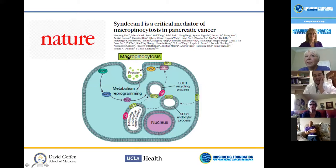This idea of, I'm going to say this word slowly, macropinocytosis. This is a way for cancer cells to engulf the nutrients that circulate right around it. It's a way for those cancer cells to engulf those nutrients and then use them so that they can grow and grow faster than other cells. What Dr. Yao noticed was that cancer cells do this more when they have this protein SDC1, which is syndecan-1, SDC1 on the cell surface.